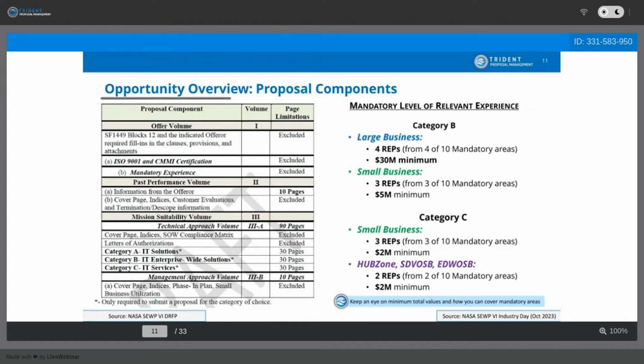Separate from that, and where we can get very easily muddled with your NASA SEWP submission, is that the government is asking for both mandatory experience in terms of relevant experience projects, or REP, as you'll see in the RFP, which is very nicely confusing, and past performance as a volume. So we're going to try to be very clear about how we describe it: you will have to do mandatory relevant experience projects and a past performance description of your projects. So let's just talk about volume 1 right now.